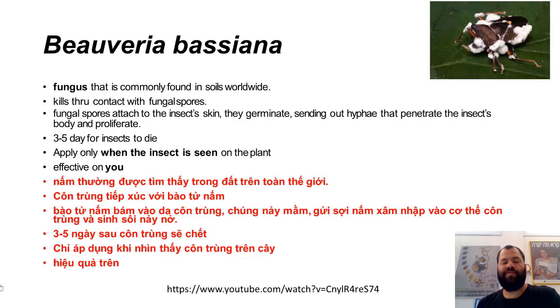Another type of pathogen is a fungus called Beauveria bassiana. So Bassiana is a fungus that can be found commonly in soils in generally all of the world. So what happens in this case is the Bassiana is not entering the insect like what we saw in the BT through the gut, but rather from the skin or the coat of the insect.